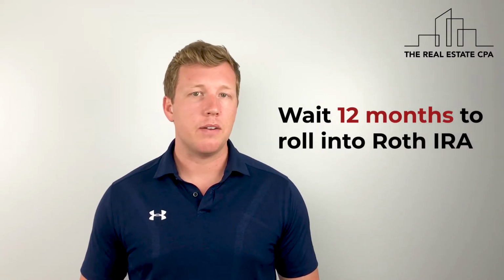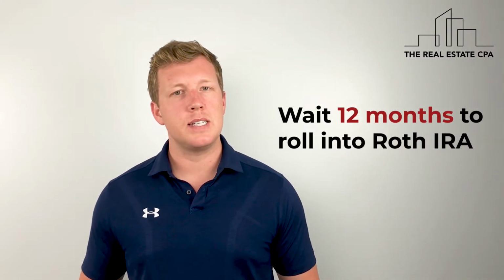There's also some timing issues here. So we don't want to roll the traditional IRA right into a Roth immediately after making that contribution. Instead, we want to wait a period of 12 months or so. And the reason is there's something called the step transaction doctrine, which basically allows the IRS to say, hey, you really just meant to make a contribution to a Roth IRA, so we're going to disallow this middle step that you took, which was putting it into a traditional IRA just to throw us off our trail.